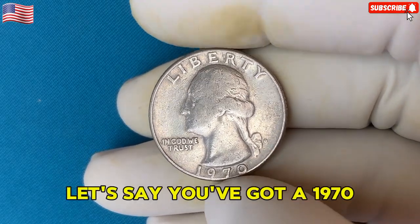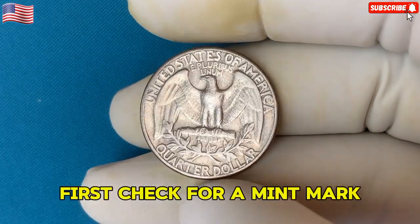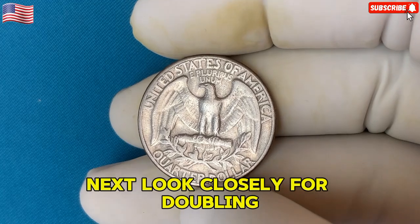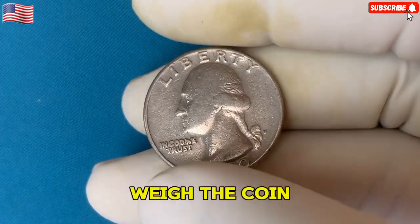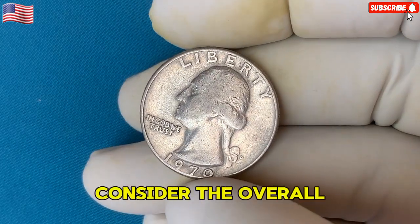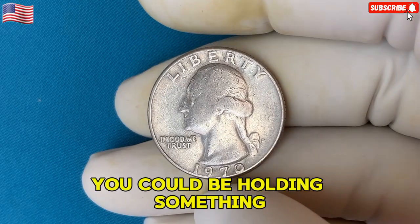But let's say you've got a 1970 quarter in your hands right now. How do you know if it's one of the valuable ones? First, check for a mint mark. If it's an S, you may have a proof coin. Next, look closely for doubling, ghost images, or signs of another design underneath. Weigh the coin. If it's heavier or lighter than normal, it could be a wrong planchet. And finally, consider the overall condition. If it looks like it's fresh from the mint and has mirror-like surfaces, you could be holding something extraordinary.